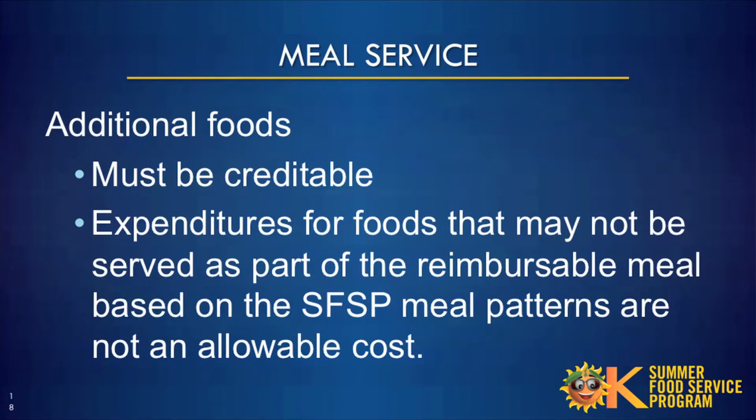If a site chooses to purchase additional food with SFSP funds, the food must be a creditable food under the meal pattern requirements. Expenditures for foods that may not be served as part of the reimbursable meal based on the SFSP meal patterns are not allowable costs. Condiments served with a creditable food are exempt from this restriction. Sites wishing to serve additional foods that do not meet SFSP meal pattern standards must use non-program funds. Sites with additional funds available are encouraged to use the funds to improve the reimbursable meals served by using fresher, healthier, more nutritious products, such as fresh fruits and vegetables, lean meats, and unprocessed cheeses, not candy, popsicles, sweet items, etc.